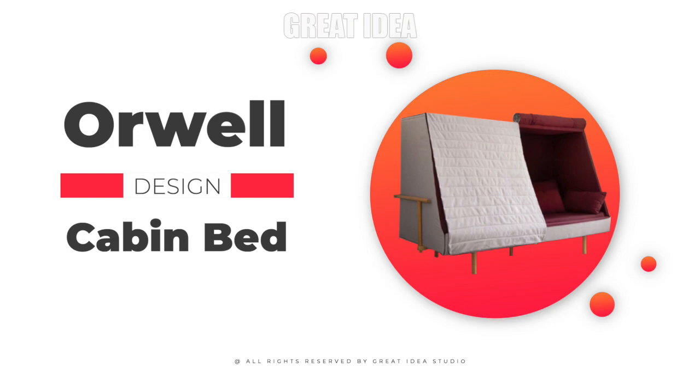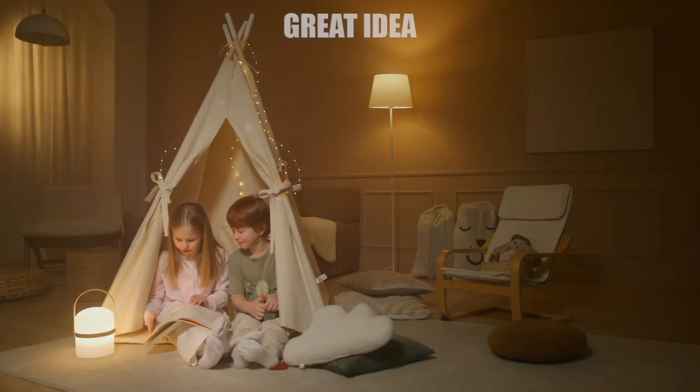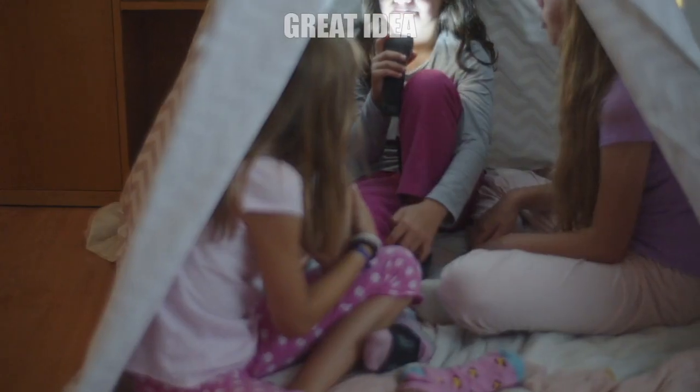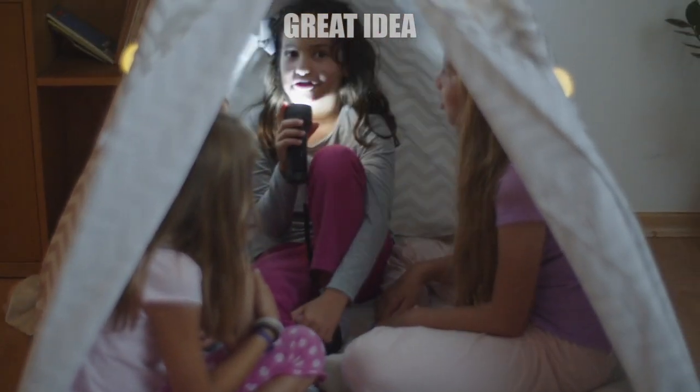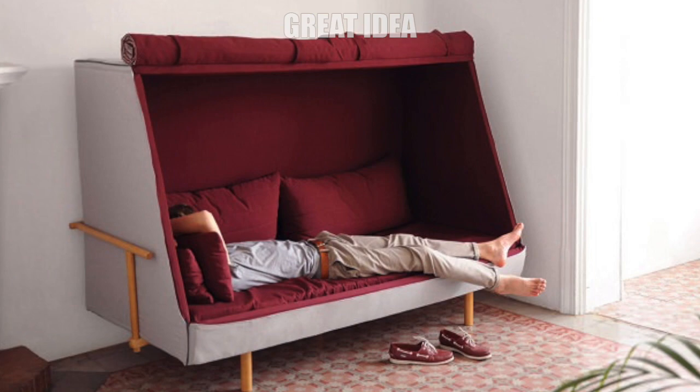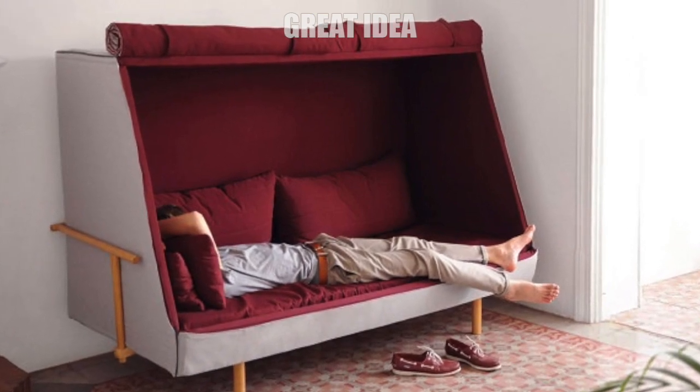Orwell Cabin Bed. Remember that time during your childhood when you used to build tents or forts out of the bed or sofa? If you do, you definitely had a typical childhood. Also, this will probably trigger more memories for you. The Orwell sofa is the grown-up version of a homemade fortress.